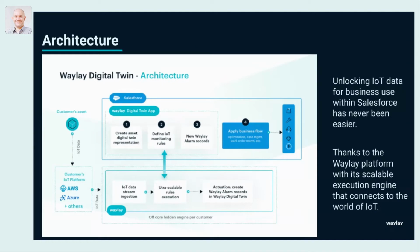On the left-hand side, you basically see a customer asset. So we assume that it is a connected asset. What does that mean? Well, it basically means that either this asset is sending its data directly to a cloud IoT platform, or it has been retrofitted with, for example, an industrial gateway that fetches telemetry from the asset and then basically packages up and sends that data to the cloud. So it can be a direct cloud connection or an indirect cloud connection.